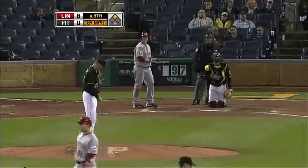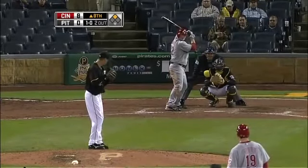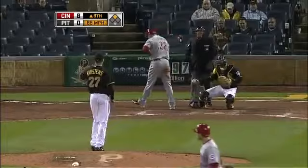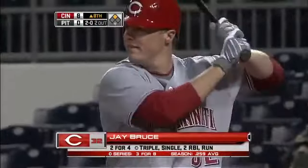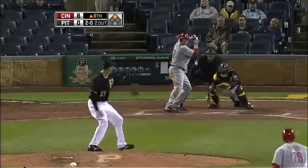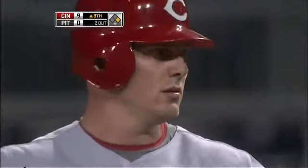Jay Bruce takes ball one. Bruce, two hits. 14 hits for the Reds. Cruz had a two-run single in the seventh. Tripled and scored in the sixth. Well, we were talking last night about that draft. And this base hit in the right will score another. Jay Bruce has his third hit, his third RBI, and the Reds pour it on here.